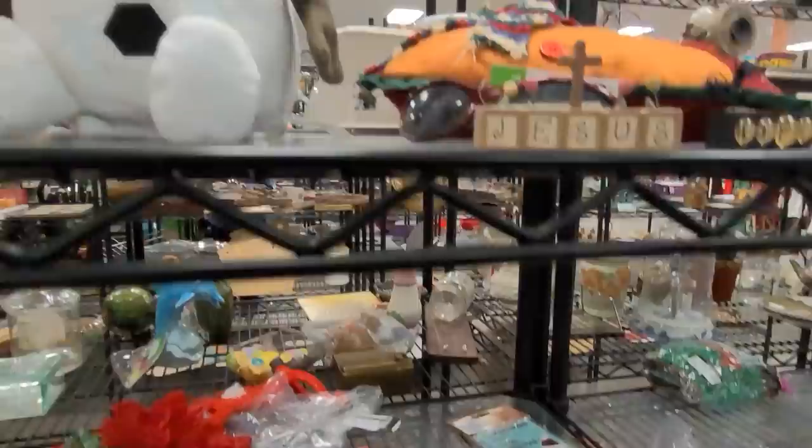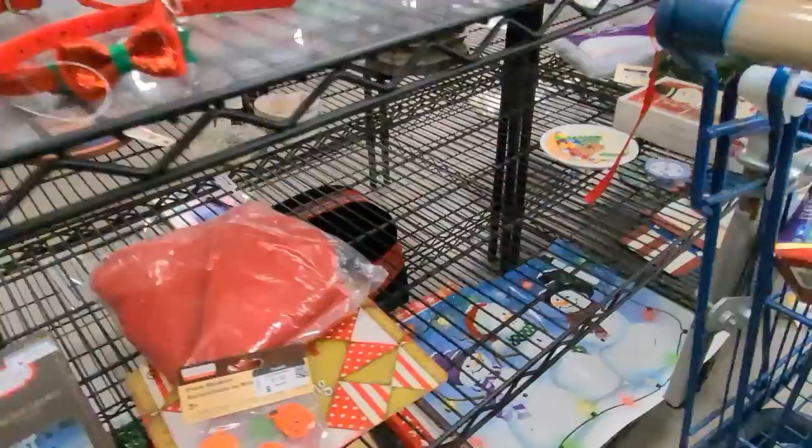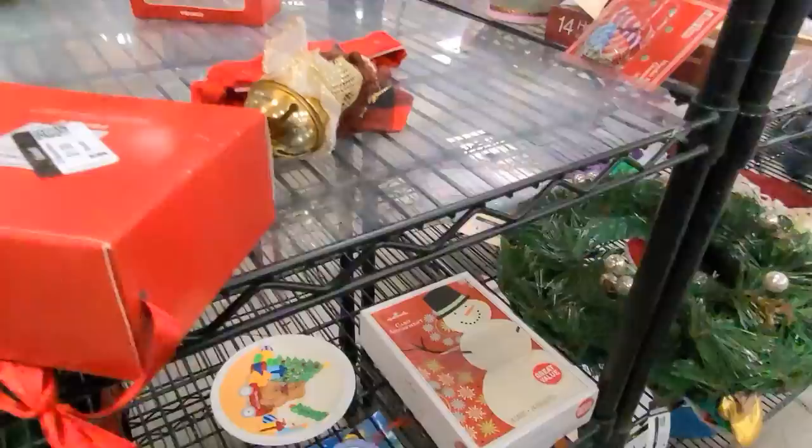Here are some mini lights. These will be perfect for my booth in Danny the Niche Lady's store. It's opening in a couple of weeks. We are really, really excited. I'm having a booth, as is, oh, look at this.